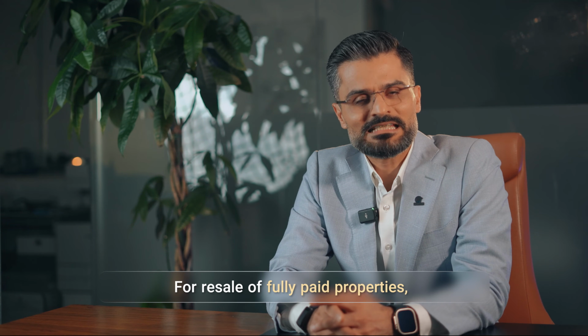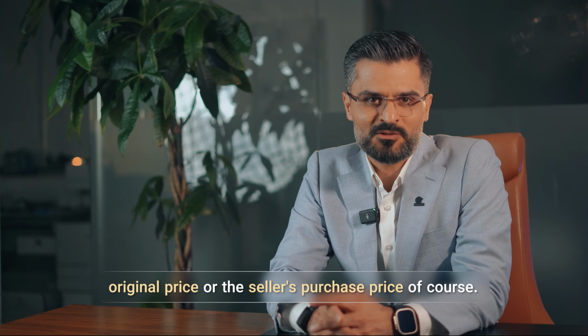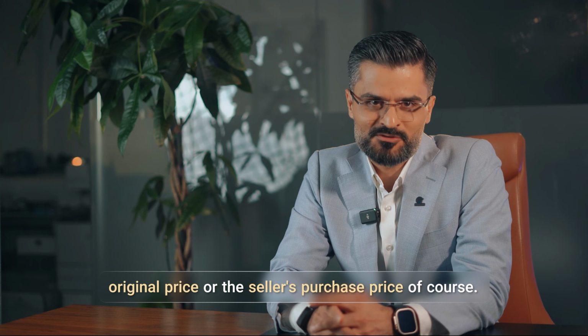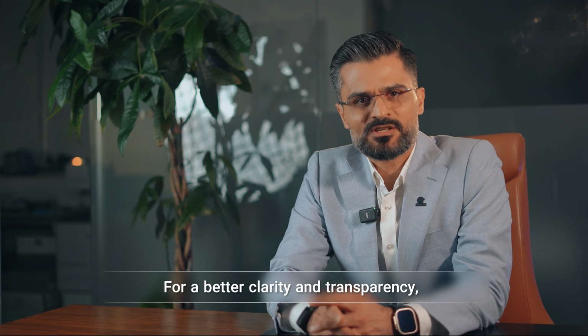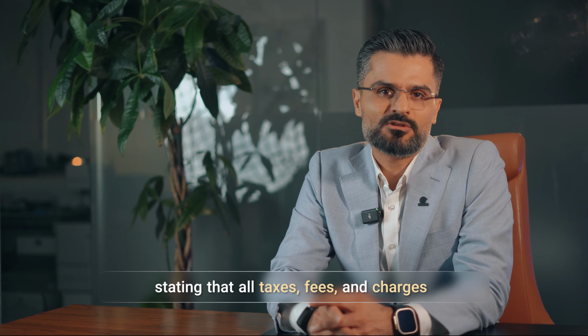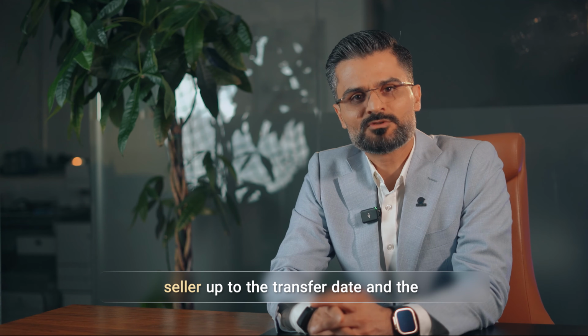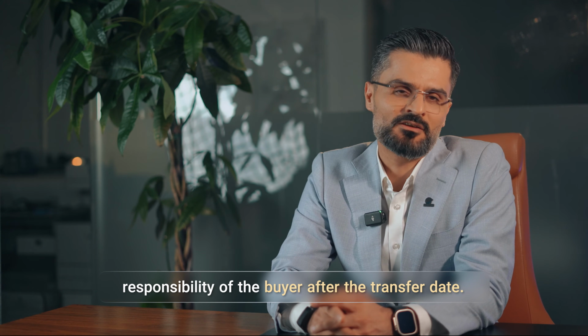For resale of fully paid properties, there is no need to mention the original price or the seller's purchase price, of course. For a better clarity and transparency, you can add a clause to your contract stating that all taxes, fees, and charges are responsibility of the seller up to the transfer date and the responsibility of the buyer after the transfer date.